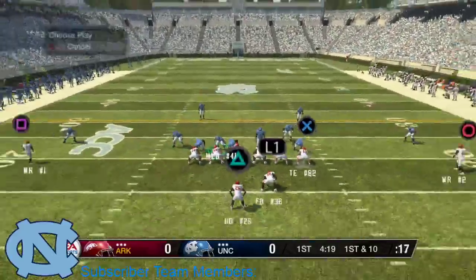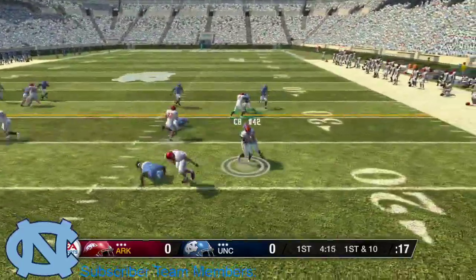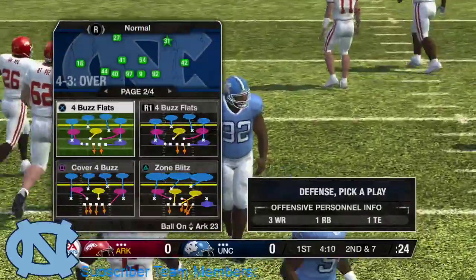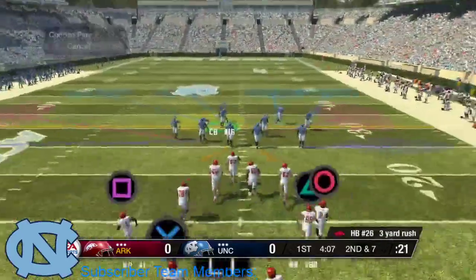Backfield's in an offset eye formation. Hands it to the back. Excellent open field tackle. And the halfback carries for a pickup of three. The linebacker got a good jump on the ball and really got to the ball carrier quickly.